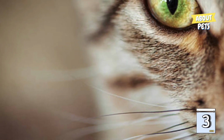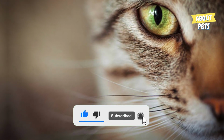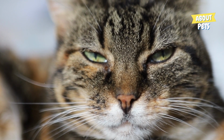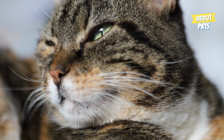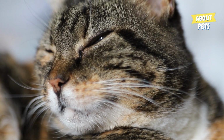3. The number of whiskers varies from one cat to another. Cat owners usually have a special radar and know exactly how many whiskers their four-legged children have. But here's the thing, the number of whiskers is not the same for all kitties. On average, there are 24 vibrissae in total, with 12 on each side. Oh, and don't forget that they can also have some hairs above their eyes and on their chin.